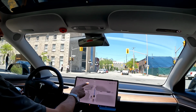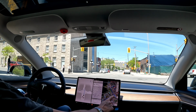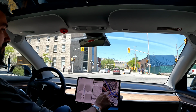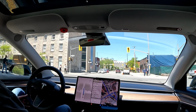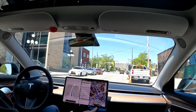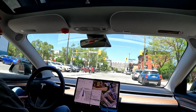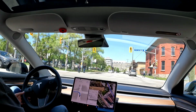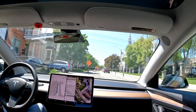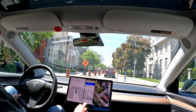Carrying on. Let's see if this detour changed us in any way. No, it still wants us to do this weird thing. You can turn right here, Tesla. I don't know what you're doing here. We're probably gonna do a takeover there to make sure it's not doing whatever maneuver that is. You know what, screw it. We're gonna let it shoot itself in the foot. It's gonna need to go to the right, do the construction. Well done.